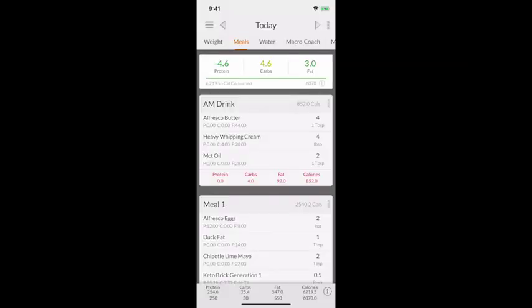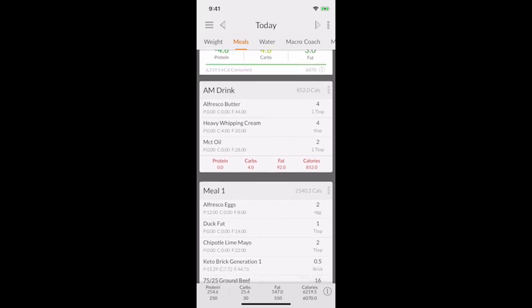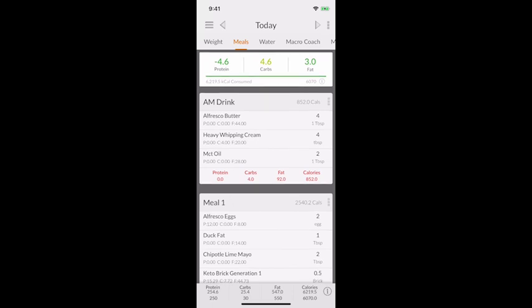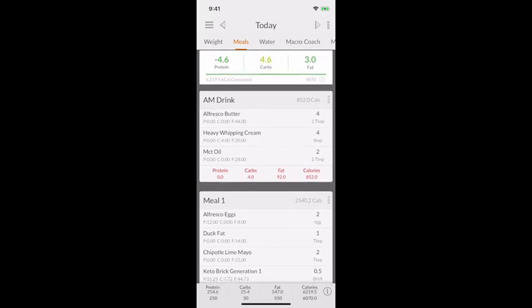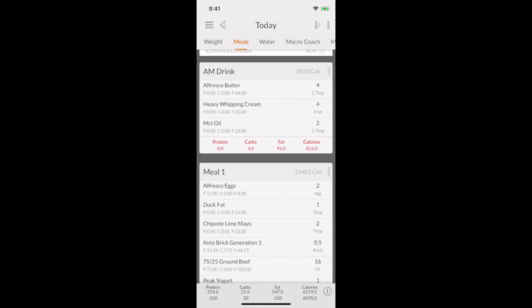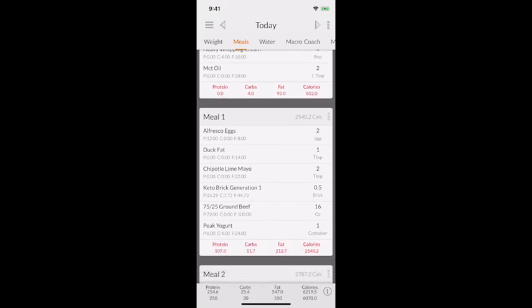All right, y'all, here we are in my phone. I use My Macros Plus as the macro tracking app. So I'm just gonna give you kind of a visual of what my meals are gonna break down as. The AM drink is my 2 keto fatty coffees, each of which is gonna have 2 tablespoons of butter, 2 tablespoons of heavy cream, and 1 tablespoon of MCT oil. The first meal is gonna be after I train in the morning. So this is gonna be at some point in the afternoon.